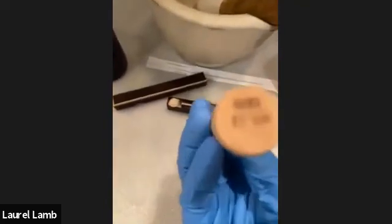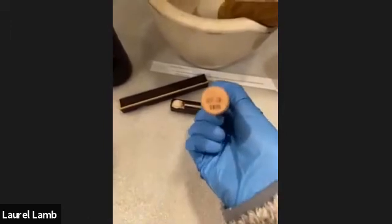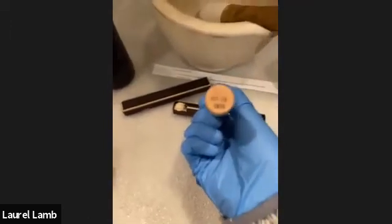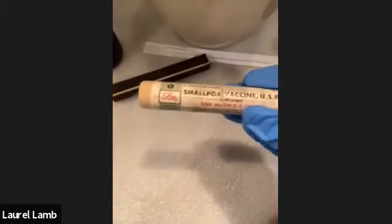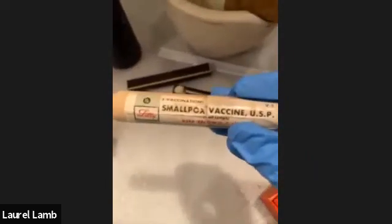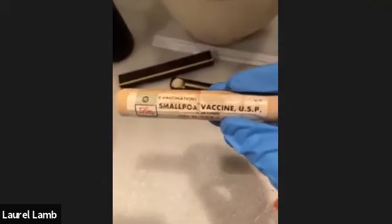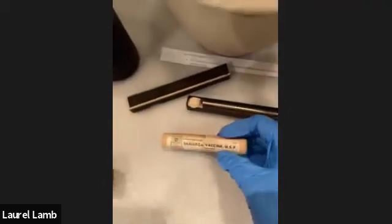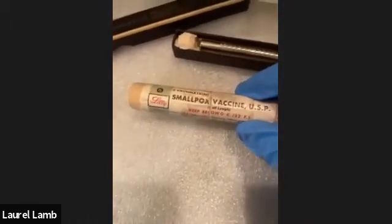It's just an empty container. There's nothing inside it anymore. Let me get this so you can actually read it. There's an expiration date of 1970 on it. But smallpox in particular, there was an intense campaign to eradicate it starting in the 60s, and it was officially eradicated in 1980 worldwide. So there haven't been any more natural cases since then.